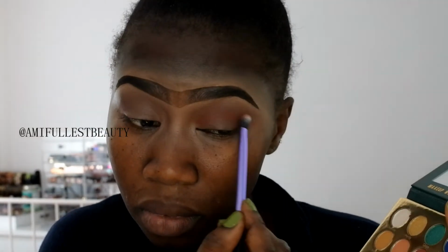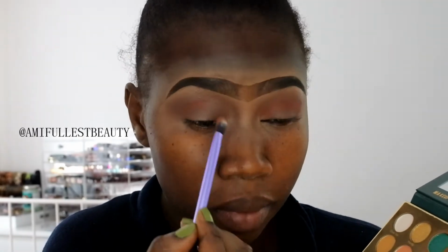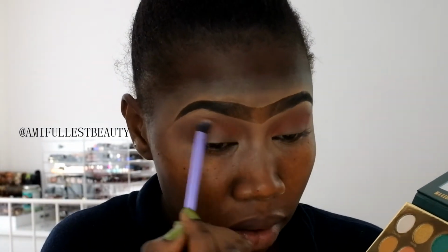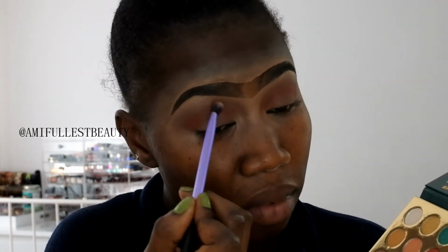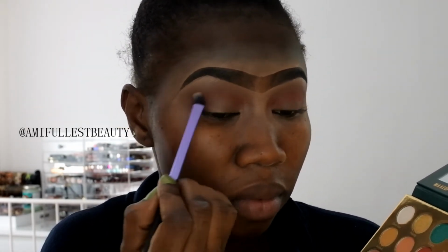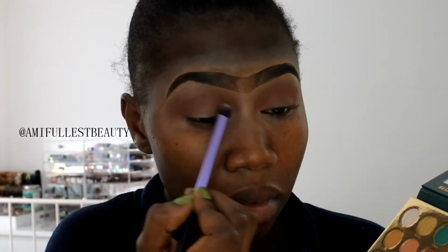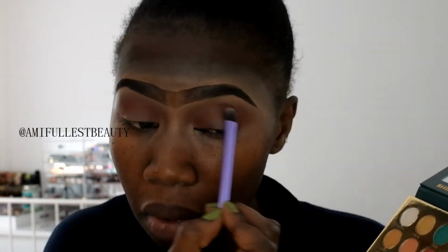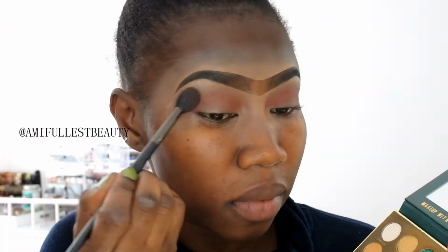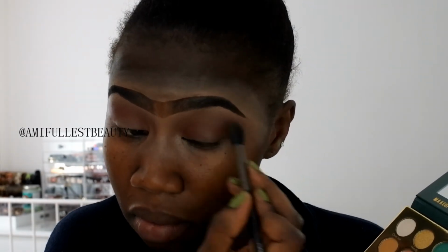I'm using Real Techniques makeup brushes, and also some brushes I picked up from AliExpress. So these are the two sets of makeup brushes I'm using. But I don't think the brush is the main thing. It's just that you have to blend. Maybe if you have more expensive, better brushes, it might be easier to blend, but I feel like it doesn't matter what brush you use, you just have to blend very nicely.